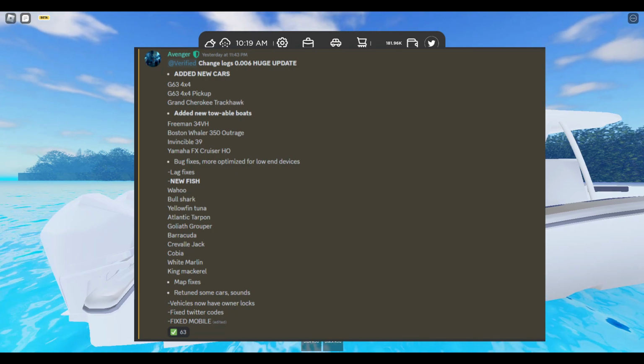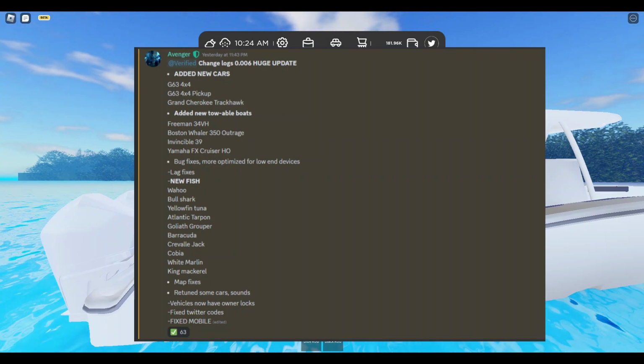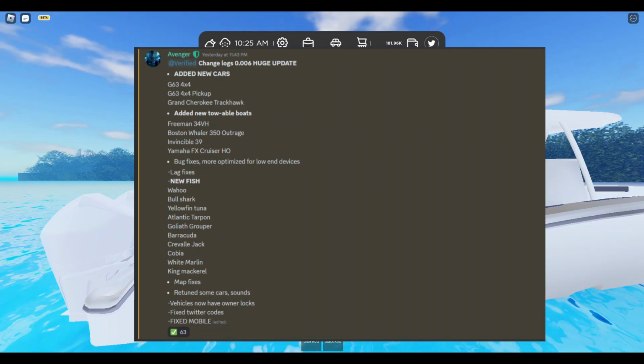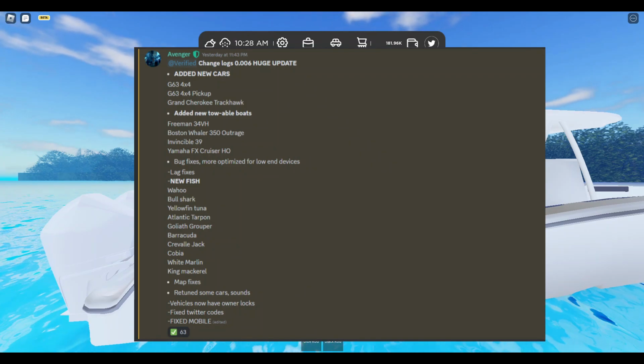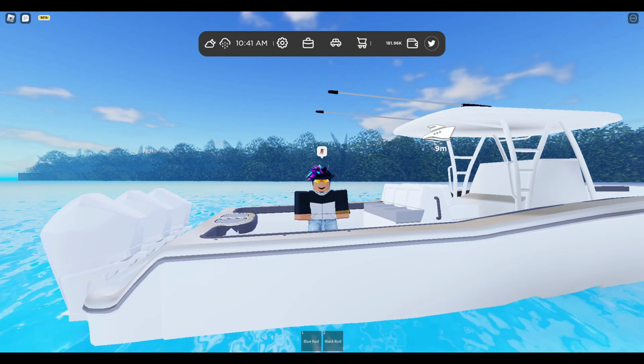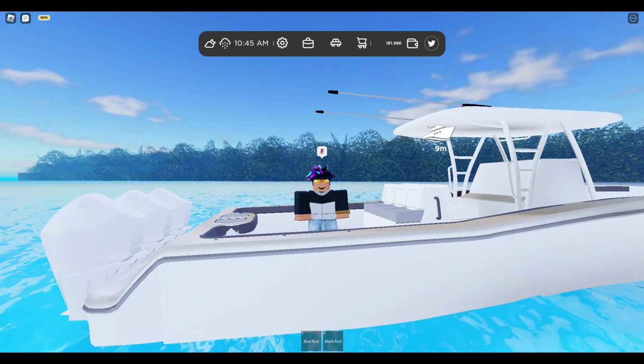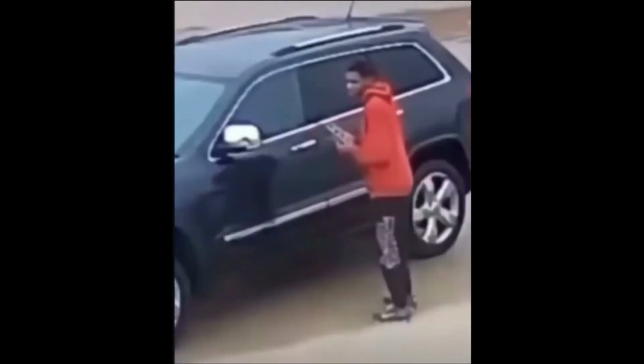And beyond that, we got map fixes, returned some cars along with some sounds. They added the Twitter codes now, so it's fixed. They also fixed apparently something on mobile, which I don't know what it is, but I do believe I already talked about the owner locks now, so vehicles that you spawn in, people won't be able to steal them like they did before.